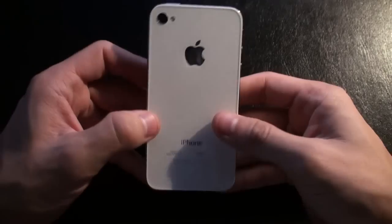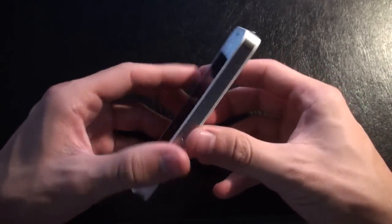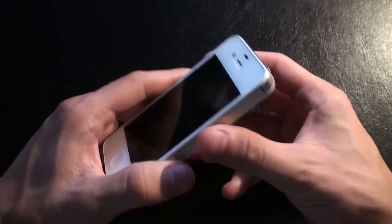The iPhone 4S, now available. You can get it at Apple.com or Sprint, Verizon, or AT&T.